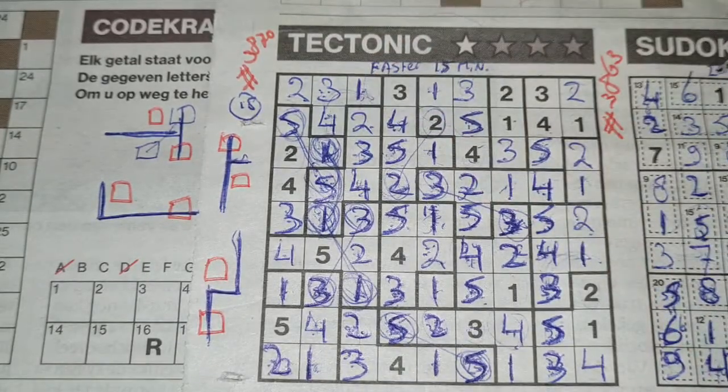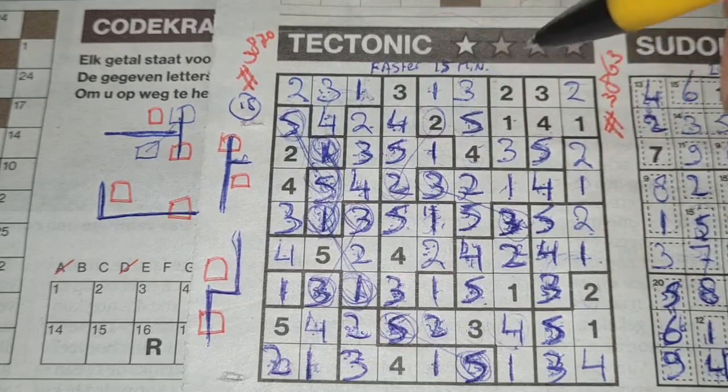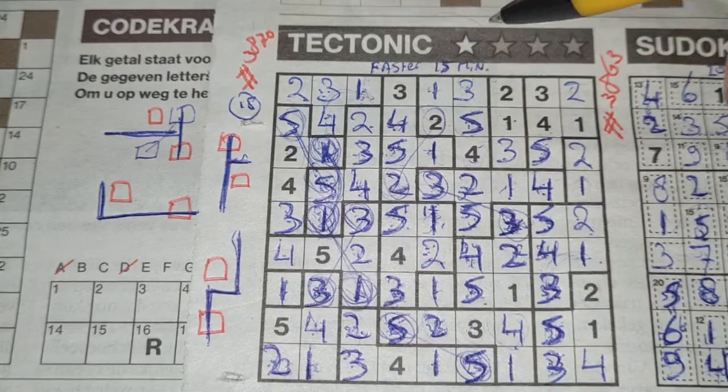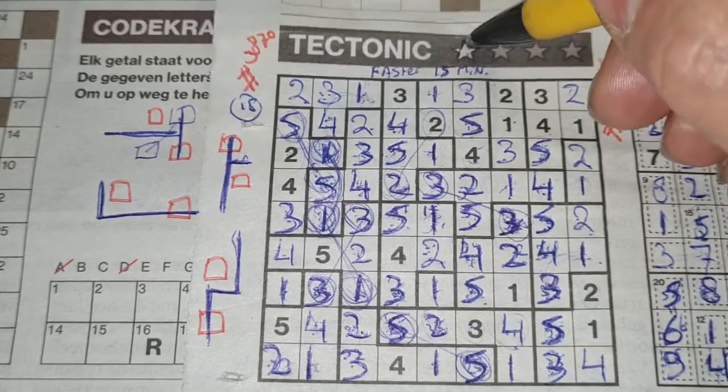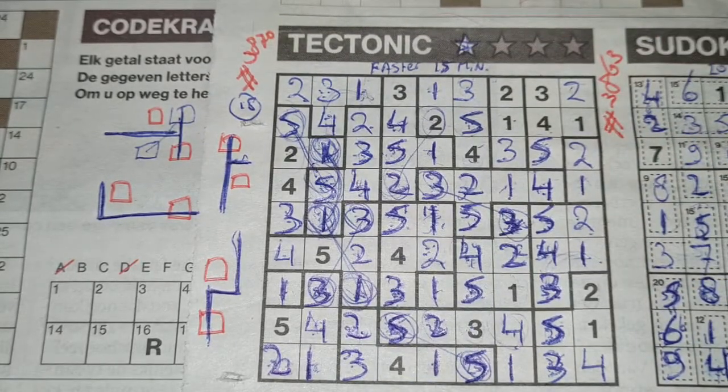Finished in 40 minutes. Correct, faster than 50 minutes. And I've told you earlier, it's a 1-star definitely. Yes, I like this one. I really do. Do you think so? Thumbs up. Otherwise, thumbs down.